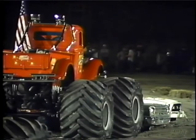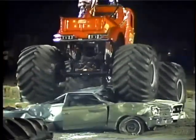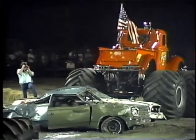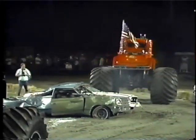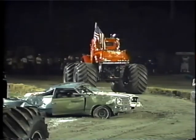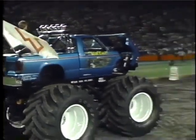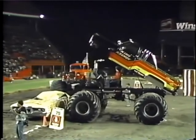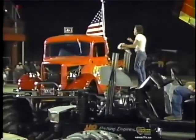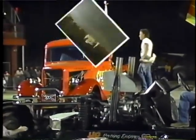Up and over the big heavy-duty Terra tires, $2,000 on top of the car. These monster trucks, without question, are the rage of the National Motor Spectacular and four-wheel drive sports all over America today. And I'll tell you right now, the crowd loves it, as they cheer on their favorite.